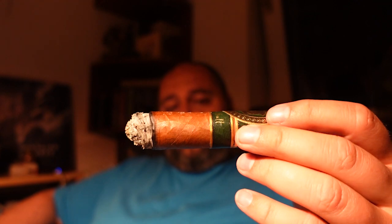The second thing is the flavors. There is this creaminess and this sweetness. But we're still in the first third, towards the transition to the second third, and not a whole lot of transition is happening. The aromas and flavors that are there are not changing a whole lot. I could imagine it's getting kind of boring over time. We'll see.